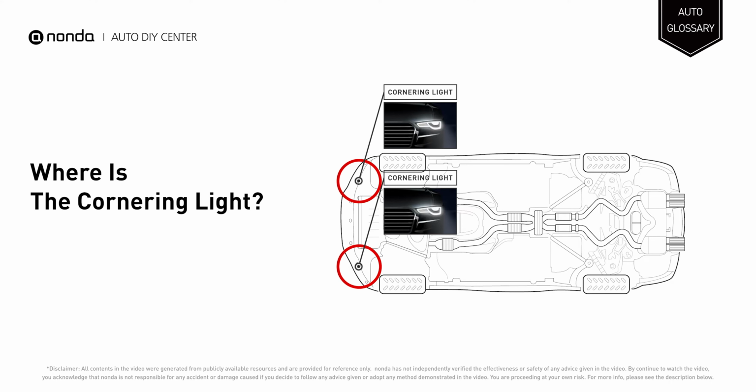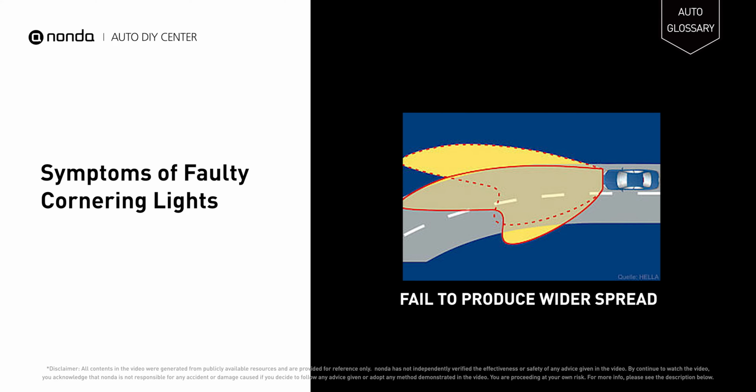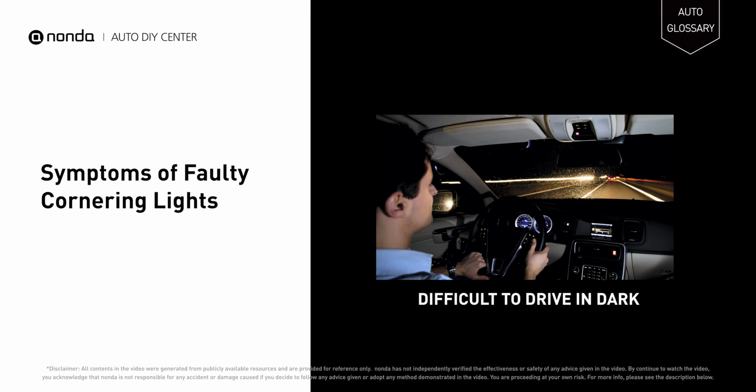It is a function produced by a vehicle's headlights, which are located at the two front corners of a car. A faulty cornering light function may cause the vehicle to fail to produce a wider spread of light automatically when turning, making it difficult for drivers to drive in dark environments.